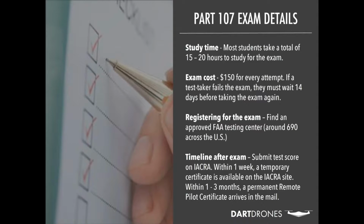Again, most of our students tell us the total prep time they're recording is between about 15 and 20 hours. So make sure that you're comfortable with it. If you need help finding a test center, you can go to the FAA's website, just faa.gov, and in the search box at the top, just type in FAA Knowledge Test Centers, and it'll give you a list sorted by state. There's close to 700 of them around the country, so you shouldn't have any problems finding one.